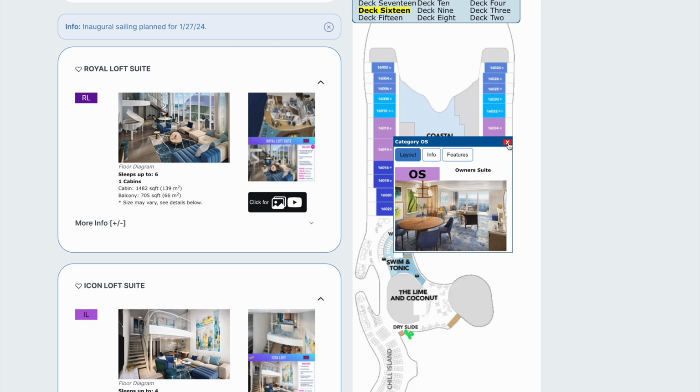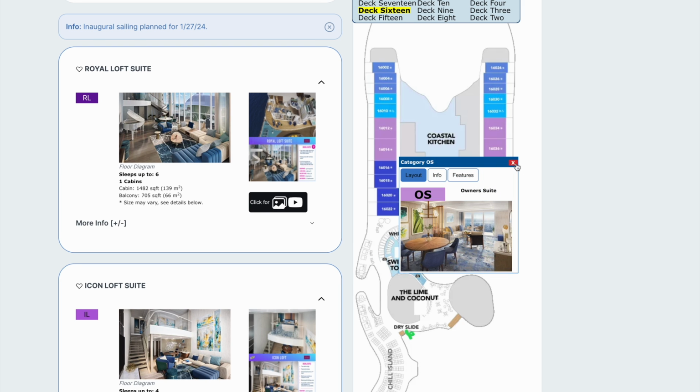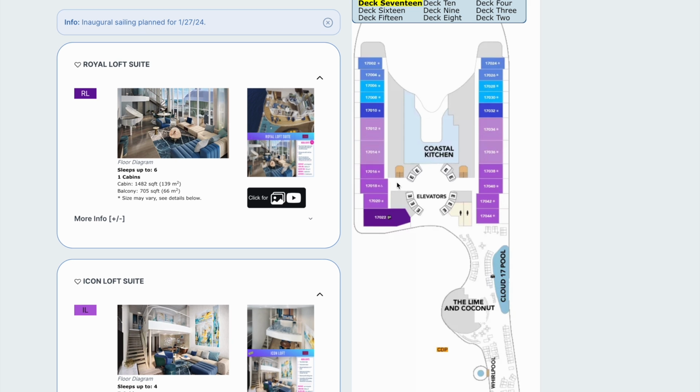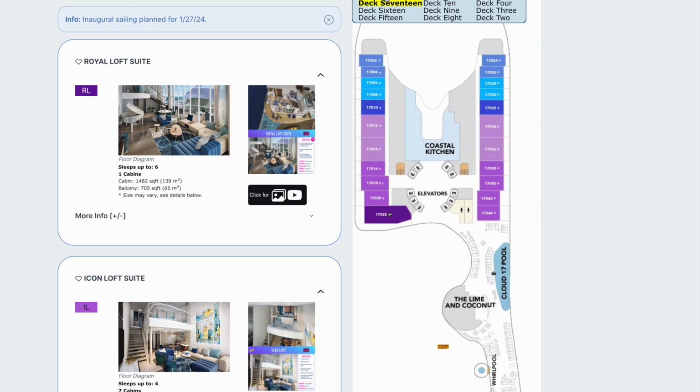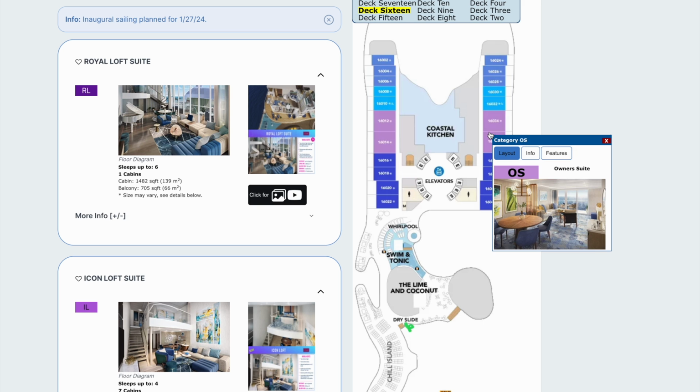So it would just be very easy to go straight to Coastal Kitchen every morning, lunch, dinner, whatever, straight on the same deck. Now, one flight isn't going to kill you, but it's nice to not have to take an elevator or stairs and just be right there, especially if you're just going to be grabbing a cup of coffee. So other than that, I think they're all pretty much the same.